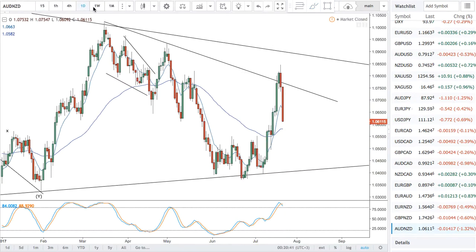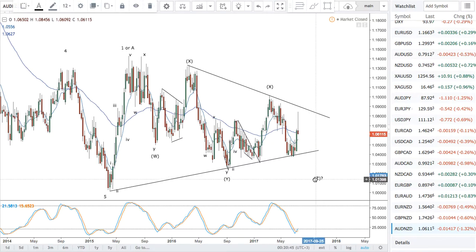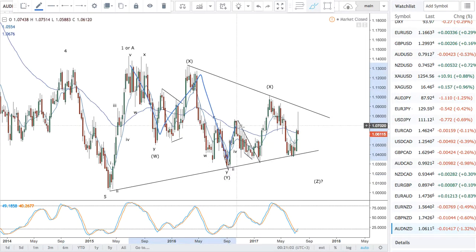So what we're looking at in the bigger picture is that we're going to aim for the Z-wave move to 102. Any move down here which breaks the Y low but holds this low is going to be bullish. Now, the three is here, the three is here, and I'm looking for this to make one more three-wave decline here.